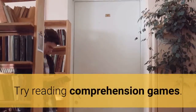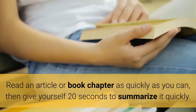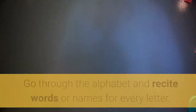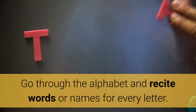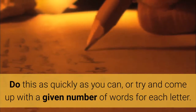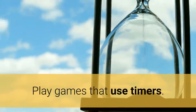Try reading comprehension games. Read an article or book chapter as quickly as you can, then give yourself 20 seconds to summarize it quickly. Go through the alphabet and recite words or names for every letter. Do this as quickly as you can, or try and come up with a given number of words for each letter. Play games that use timers.